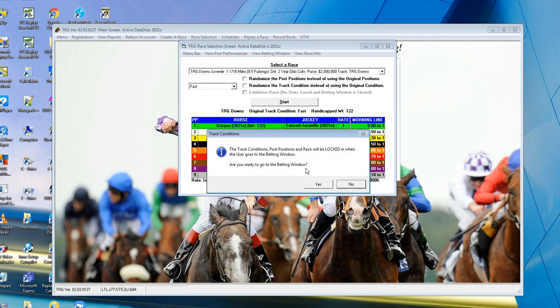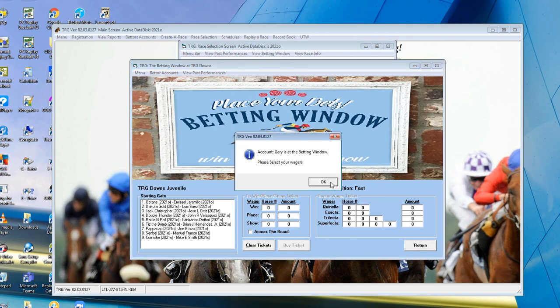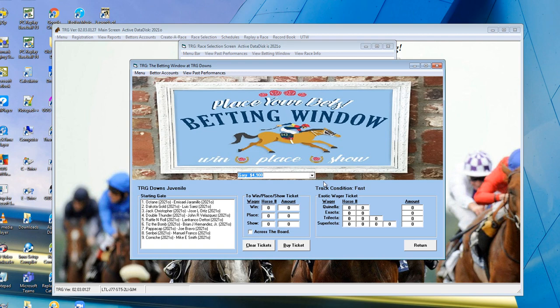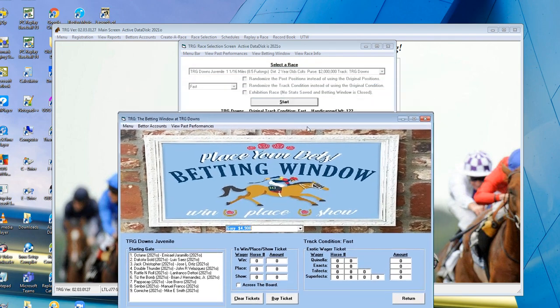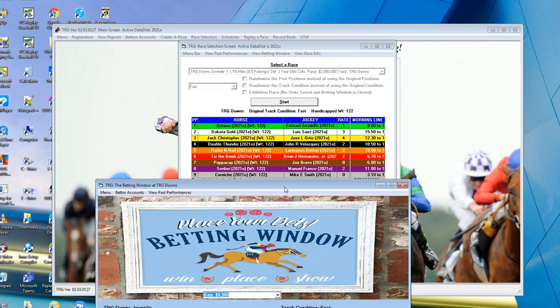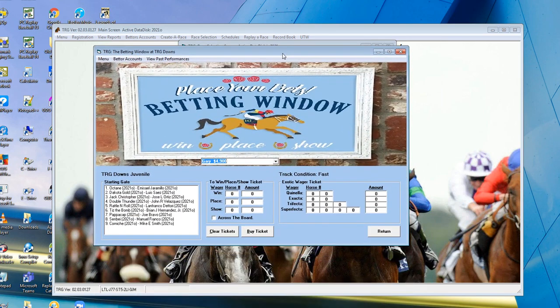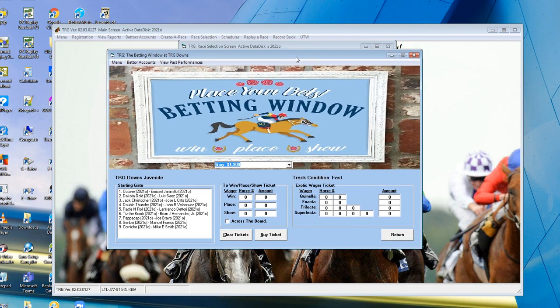Let's view the ready window. As we were before, everything is locked. And we'll try our hand. You see, we lost $100 on that last race on a fantastic finish. So, move this around a little bit. Well, let's do Tiz the Bomb. Always like that horse.